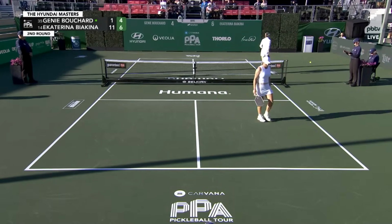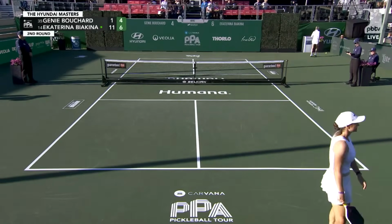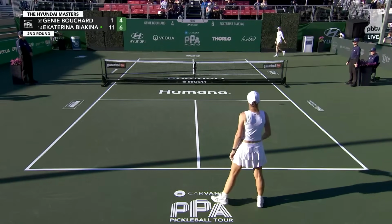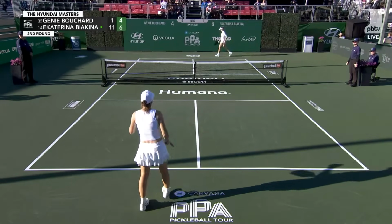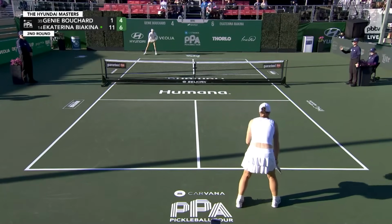Oh, wow. Side out. Drop volley from Biakina there. Got a hold of it. Full extension. There's that pro beach tennis background shining through. Yeah, no kitchen over there in that sport, but that would have been a winner over there as well. 6-4.